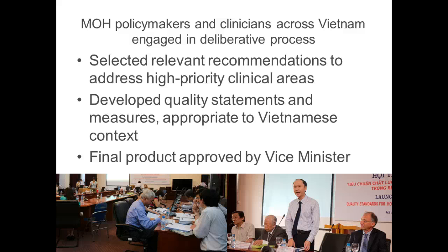So this time working with the Ministry of Health, a multi-stakeholder quality standards committee was convened, and this comprised both the provincial and Ministry of Health policymakers, as well as stroke clinicians and hospital administrators across Vietnam. And in 3 workshops held in Hanoi, the committee identified clinical guidelines based on evidence, both from Vietnam as well as in the UK, and we selected relevant recommendations to address what were high priority clinical areas for improvement in stroke care in Vietnam. And taking these recommendations, we developed quality statements and measurable indicators appropriate to the Vietnamese context. And the final product was approved by the Vice Minister of Health.